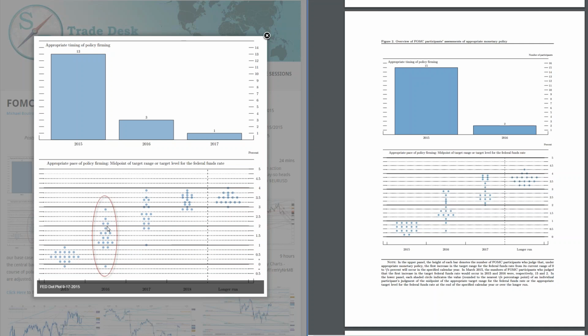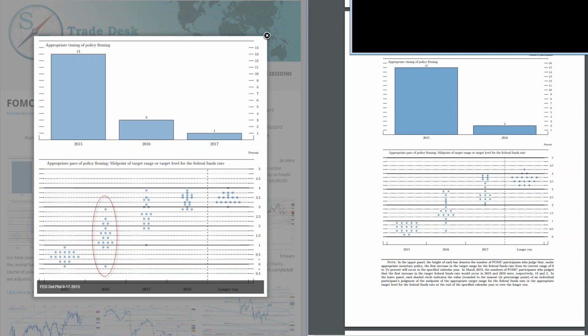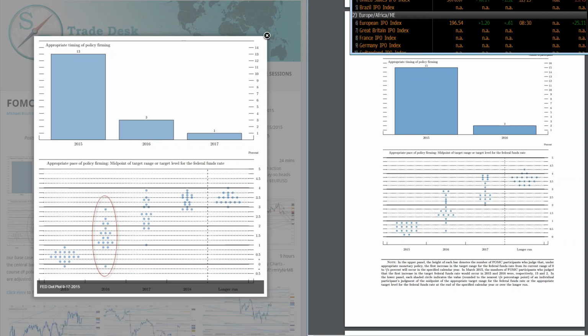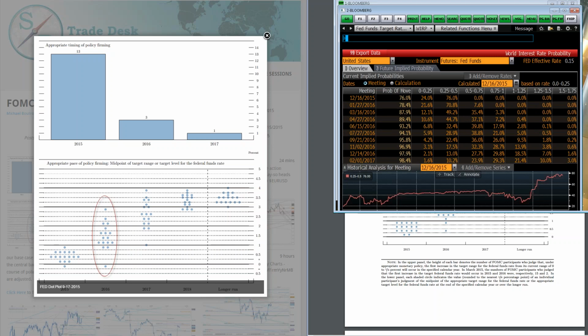Again, as I said in the piece, the risk is if they don't now. The market consensus, you don't have to take my word for it. We can just take a simple look at forward futures. Okay, and here's what that looks like.